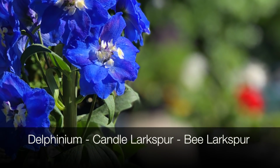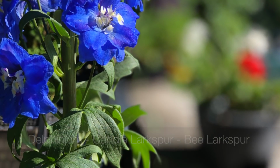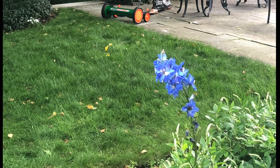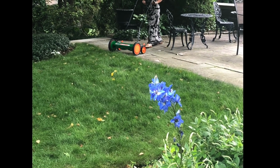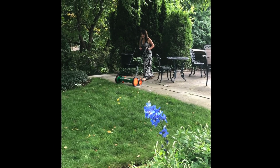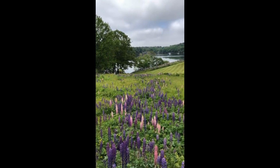Just look at this color of the Delphinium, which is also known as candle larkspur or bee larkspur. And keep in mind, a lot of these plants have a lot more names. I'm just giving you a few. And then I also have a light blue one, but they haven't done that well for me each year, but they are coming back.